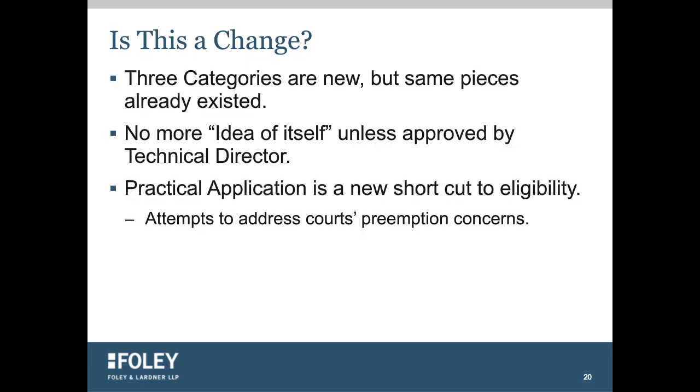So one of the questions that we're asked quite a bit is, are the guidelines a change? On the one hand, the guidelines reference many cases that we're very familiar with. They use much of the same language that was used in the prior guidelines, and for the most part, a lot of attorneys look at the guidelines as just being maybe a rearrangement or reorganization of the categories that were previously used. As Dan has explained, there's no more "idea of itself" category.